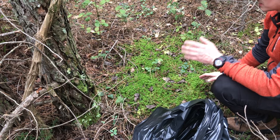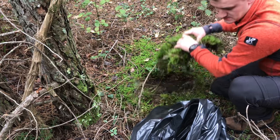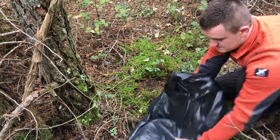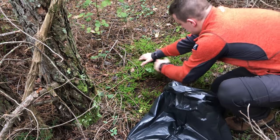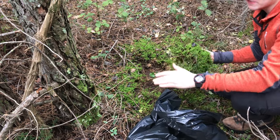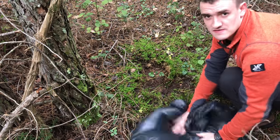This is what I'm looking for, a moss. This one is really nice and thick, so I'm gonna collect it in these bags, and from it I'm gonna make myself a bed, and I hope there'll be enough space for me on the ground, at least 2 inches when it's compressed, and that should be nice.